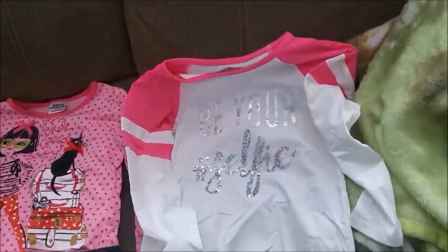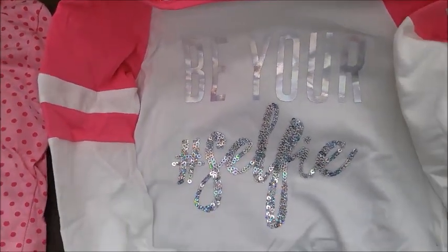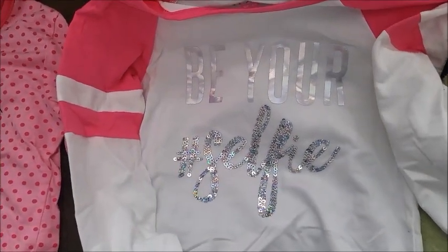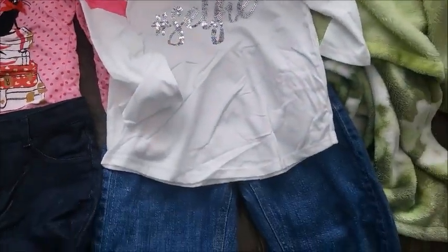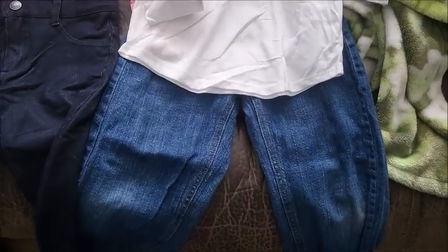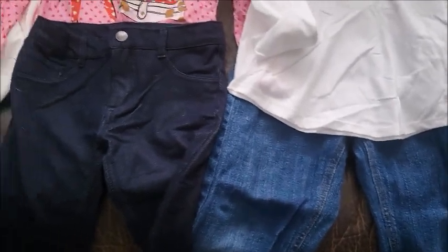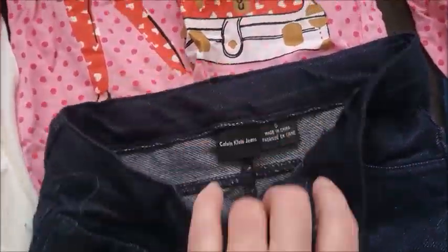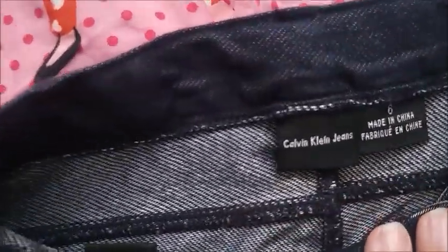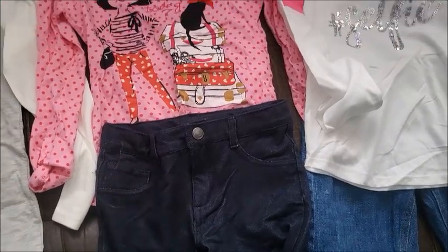Okay guys, I'm just on my couch. I found this one, Be Yourself, which I think is very appropriate for these days in the Reborn community. I found two different pairs of jeans. These are a little wider leg cut, and these are the thin, girly kind. And these are what came with her, a Calvin Klein jean size 6. So those fit her, I know that for sure.